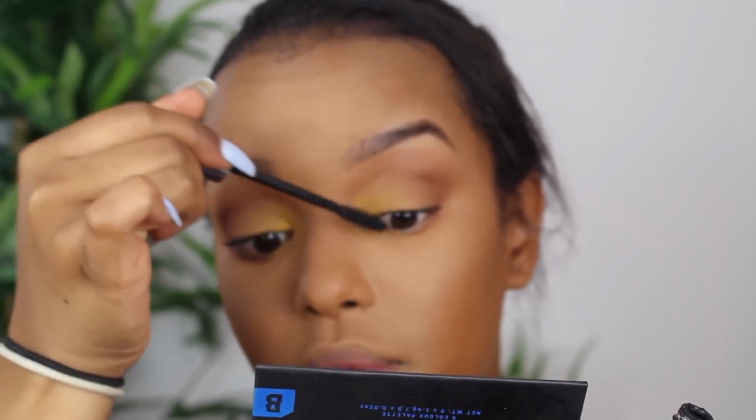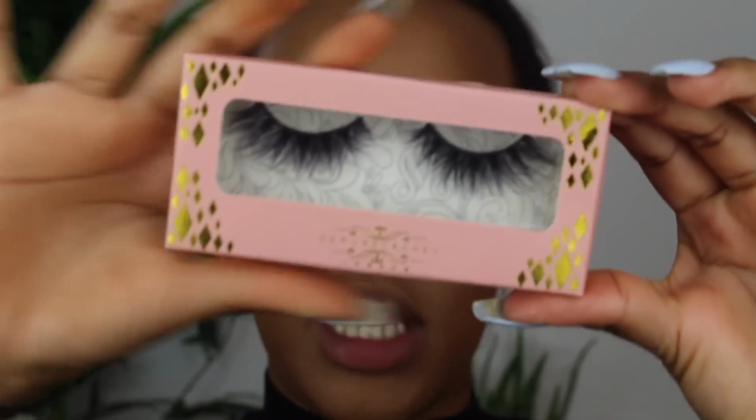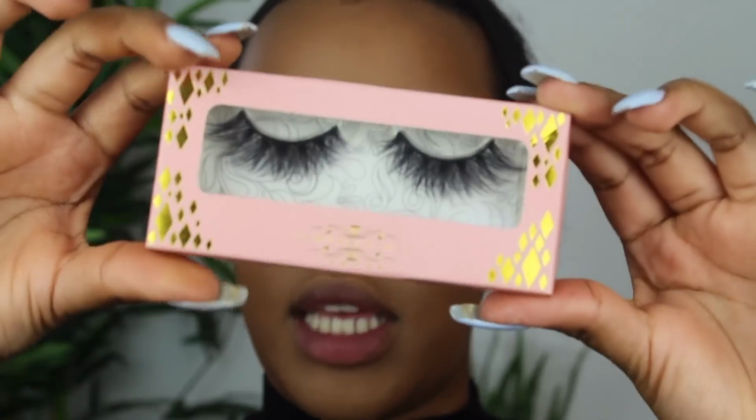I wouldn't even be doing makeup. These lashes are from Demure lashes. Real pretty. These are in the style Rarity.